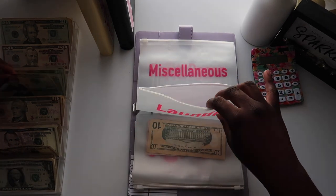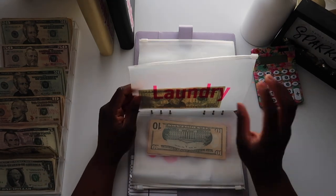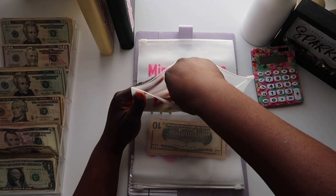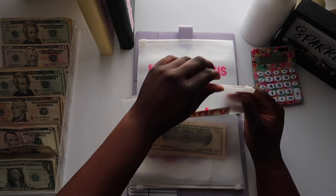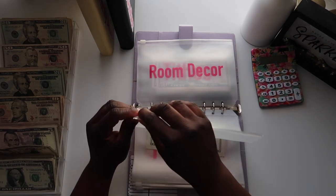Laundry is getting $20, and it already has a 10 in my cash wallet. So altogether it has 30. So that should be good. That should be good for my next laundry visit. Miscellaneous is gonna be getting $40.